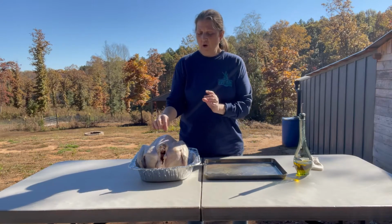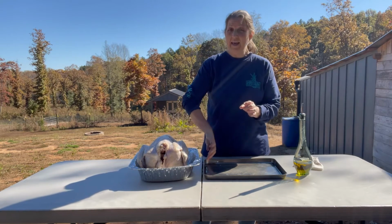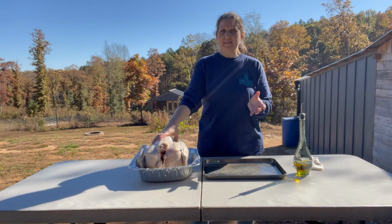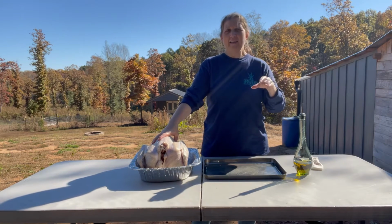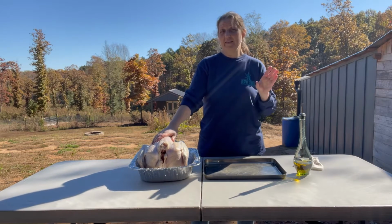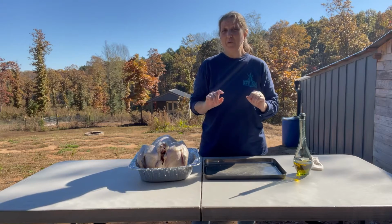We're going to put him in there for an hour, and then once the hour's done, we're going to tent it with foil. So the first step is to get your grill up to about 300 degrees, turn off one side and have the other side going, stick him on the side that's turned off, and set your timer for an hour, and then we'll be right back.